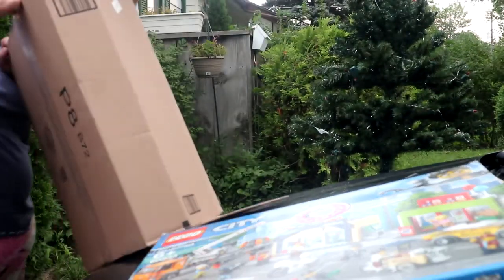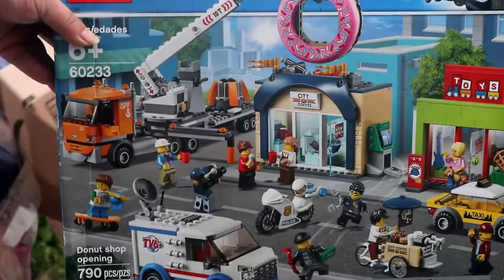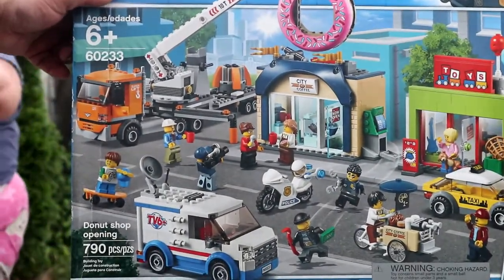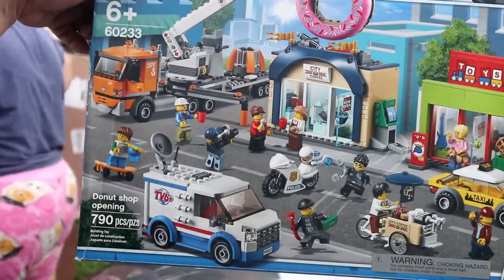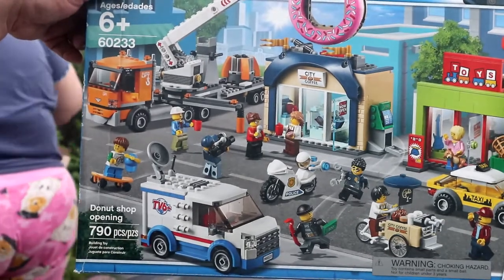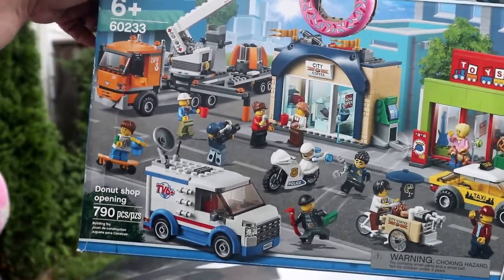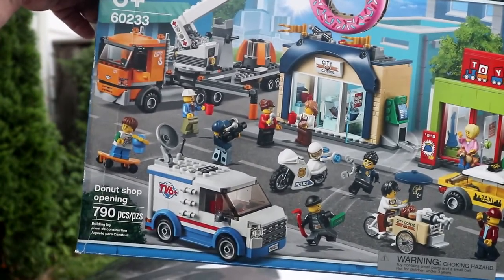Empty. Who likes the donuts? We got the donut shop. We do. There we go. This set is 60233, and I got this for $200. It was a little bit more than I wanted to pay for it, but you know what? It's discontinued, and I usually collect some of the bigger city sets, don't I? Oh yeah. So anyway, so that's this.